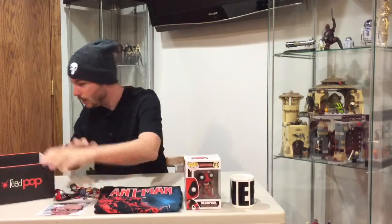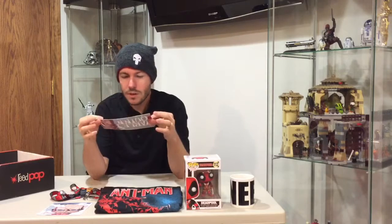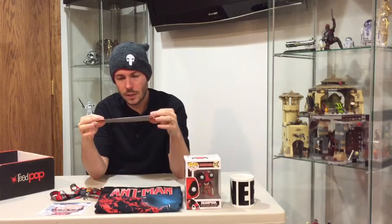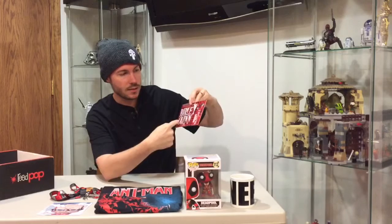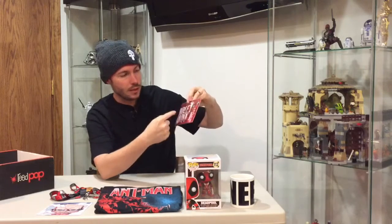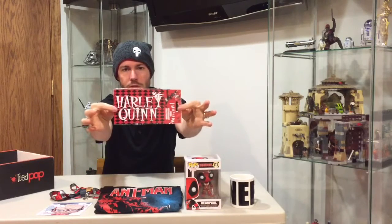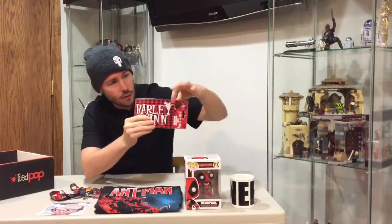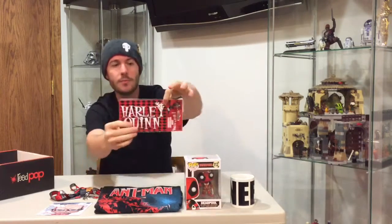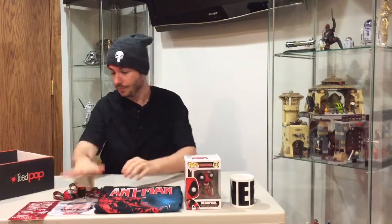Next thing we've got here is a Harley Quinn decal. You won't be able to see this, but if you turn it over, what you're getting is just what is in white right here. This background is not part of the sticker at all. So you can see it's just a basic Harley Quinn, and then you've got a little outline of her here. So it's a pretty cool decal. I do like that.